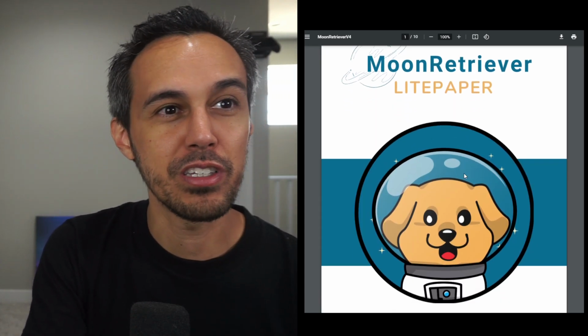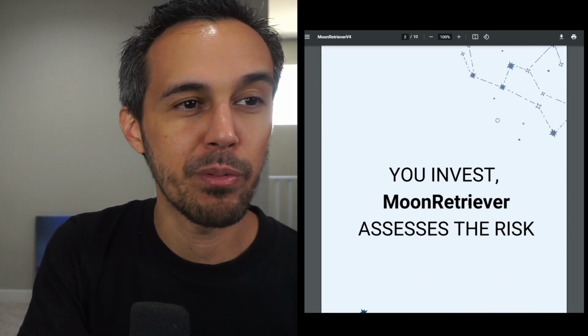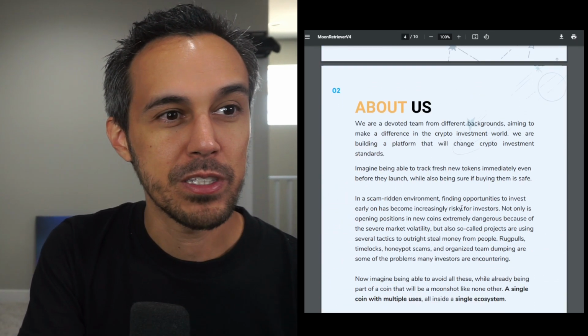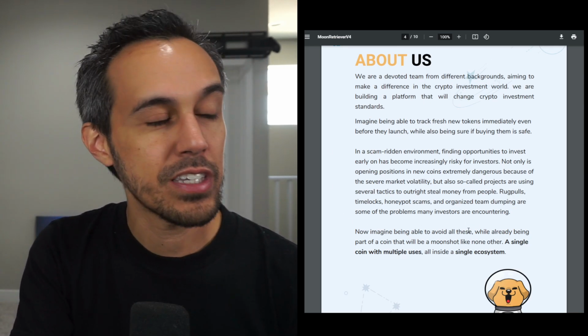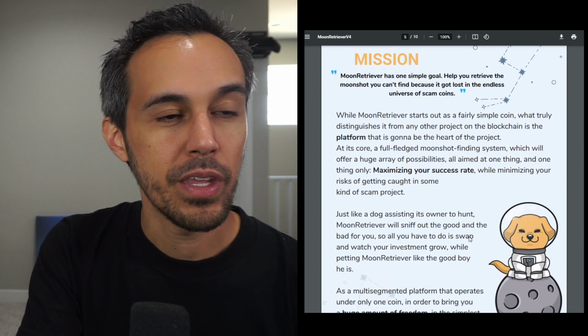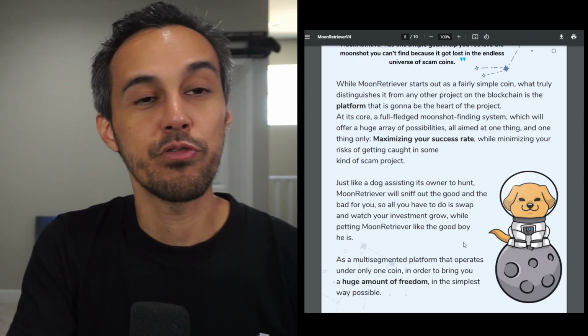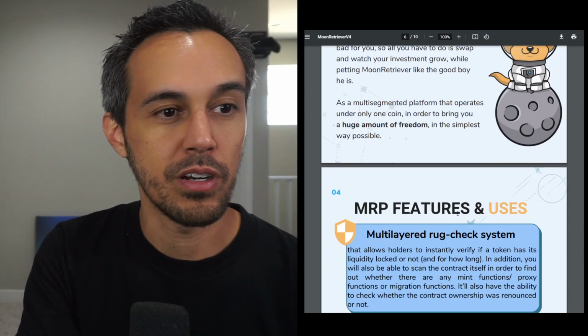So going back to the top. This is the light paper, and the light paper is just like a white paper. It's a light paper, but it's still 10 pages. But it's great. It talks about the risk and things like that, and alleviating the hesitancy for people, and making sure that you find more projects sooner, and quality projects sooner.